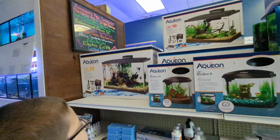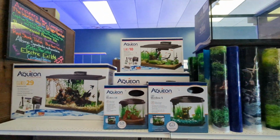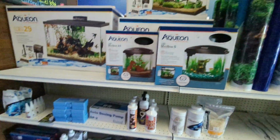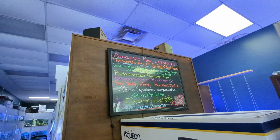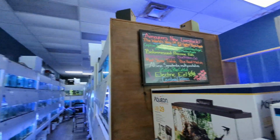Some kits if you're looking. I don't really like the kits. I like to build my own stuff. I tried the kits at first, but man, some kits don't have very good stuff in there. They have electric eels here and a zebra pike cichlid. Nice. So that's the new stuff they have.